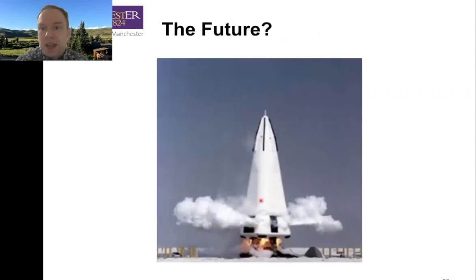The future. So all of you are familiar with Falcon 9 and its ability for the first stage to return to launch site or return to the drone ship after launch.